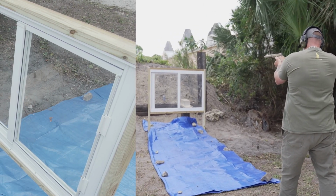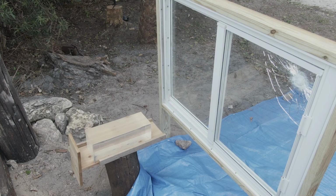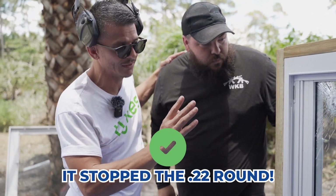Going hot. I was expecting it to fracture, spider like it did. Did we get complete penetration on that? No. If someone's on the other side of that, though they don't want to be, they'd probably be okay. Absolutely. Mike, what's our next round?